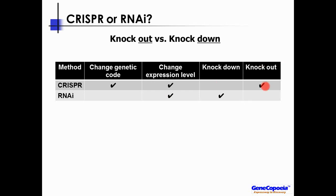And in many cases, RNAi is sufficient to give you a phenotype or cause a change in your assay, but the fact that there is some expression left over can often confound your experiments. So it's a notable deficiency of RNAi, which CRISPR does not suffer from. In many cases, you can achieve a complete knockout of your gene.